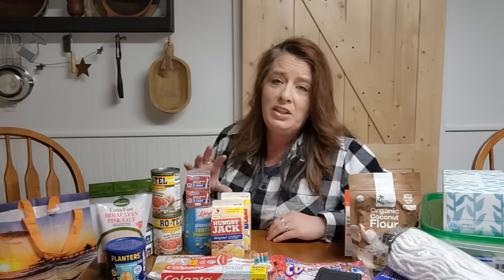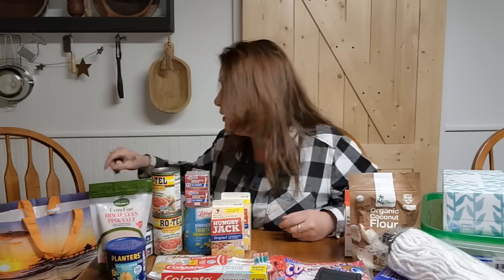You want to have matches or lighters. Lighters will go bad over time. Your matches are going to be fine as long as you're keeping them super dry. I've never had matches go bad unless they got really wet, and then they won't work. So we like to keep a lot, and we keep them stored up in the containers.